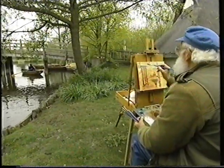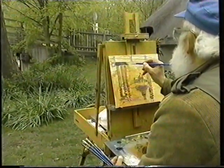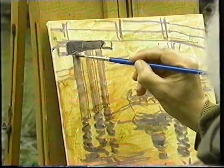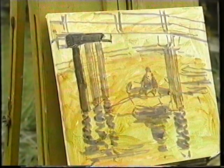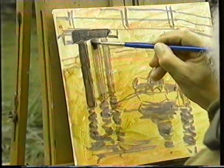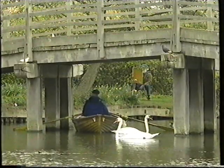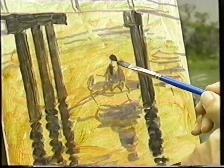Now, first of all, let's get some dark underneath the bridge where it really is in shadow. And this goes a bit greener there, and then we've got the posts. They're dark. I'm using this paint reasonably thin at the moment, because I want to get it over very quickly. The hat is a nice shape. That's a nice shape. Then I'll leave the colour of the face.